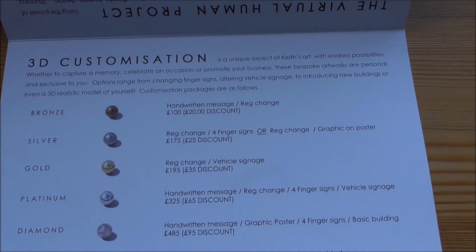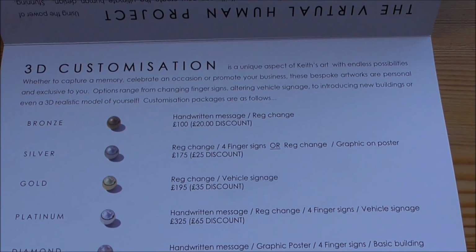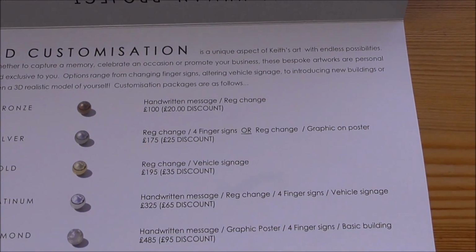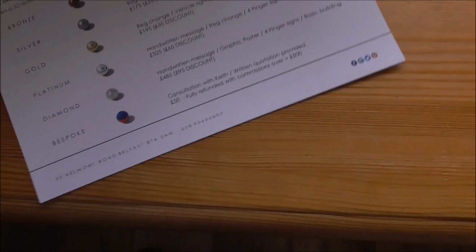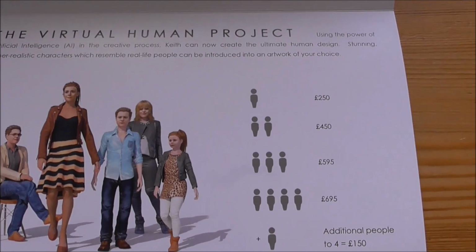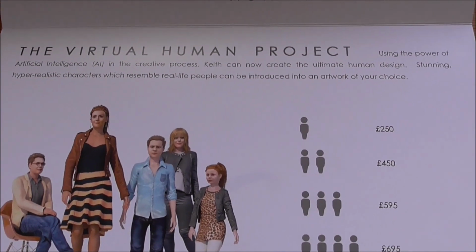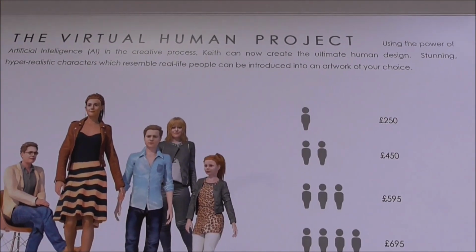3D customization is a unique aspect of Keith's art with endless possibilities. It certainly is, and it's exclusive to you. Your options range from changing finger signs, altering vehicle signage to introduce new buildings, or even a 3D realistic model of yourself. I think this is a brilliant idea. The Virtual Human Project, using the power of artificial intelligence AI in the creative process, Keith can now create the ultimate human design. Stunning hyper-realistic characters which resemble real-life people can be introduced into an artwork of your choice.